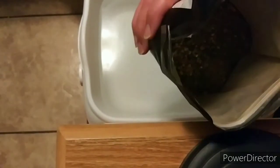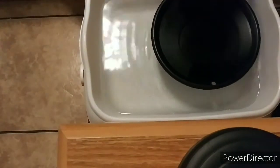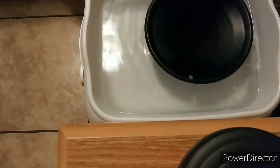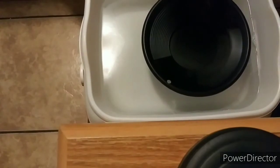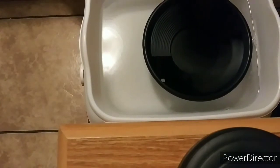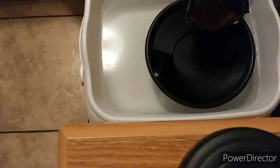I don't know if you can see it real well. My lighting is not the best, but there it is. Let's see if we can't get this going. I already put surfactant inside some Jet Dry, so we're going to get going on this and see what we get.